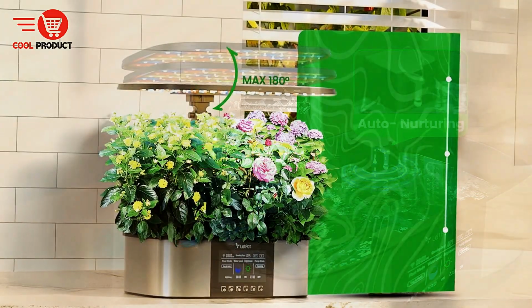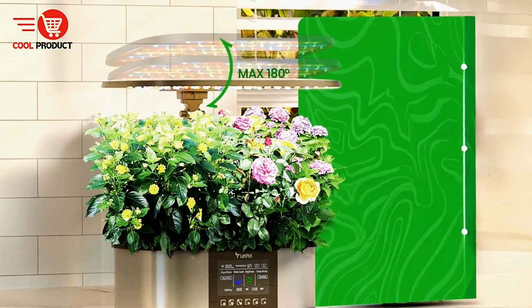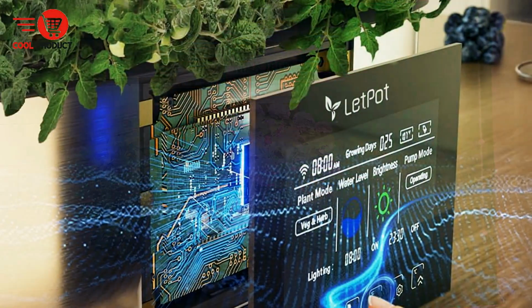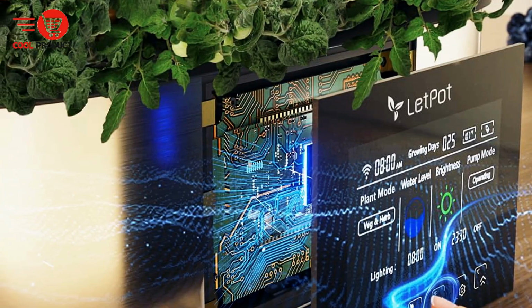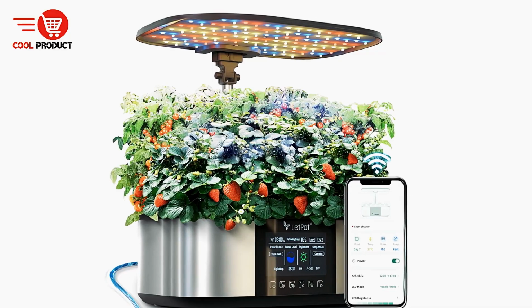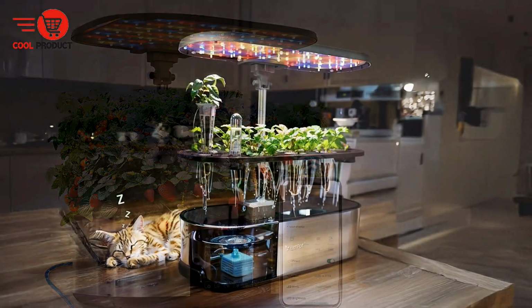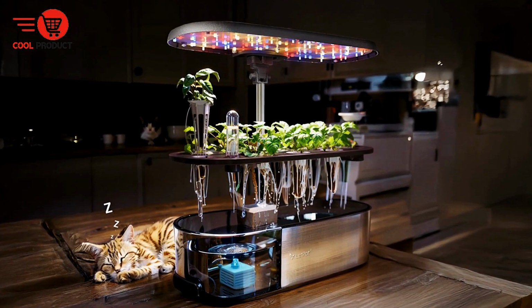Whether your plants require blue light for vegetative development or red light for flowering, the LetPot system allows precise customization to meet the specific needs of each plant. All settings are easily managed via the app, giving complete control over your indoor garden. Equipped with 12 planting cups, including sponges, baskets, covers, and A and B nutrients, the LetPot hydroponic growing system provides a complete indoor gardening kit.